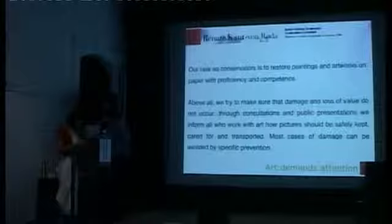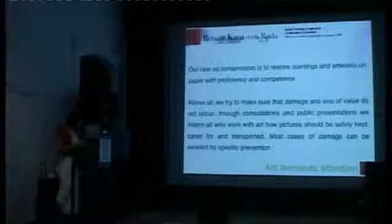Through consultations and public presentations, we inform all who work with art how pictures should be safely kept, cared for, and transported. Most cases of damage can be avoided by specific prevention.